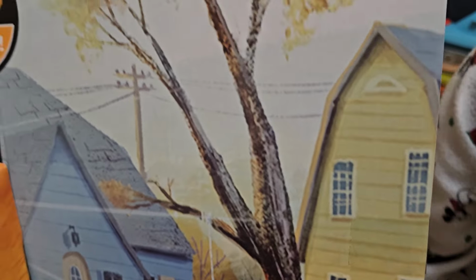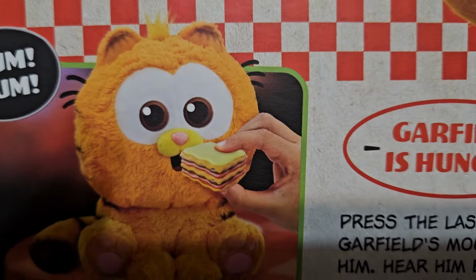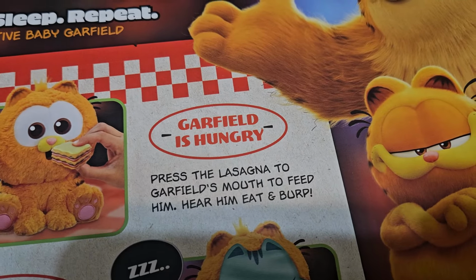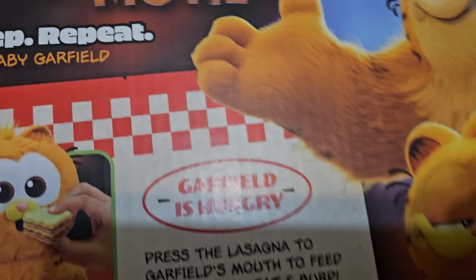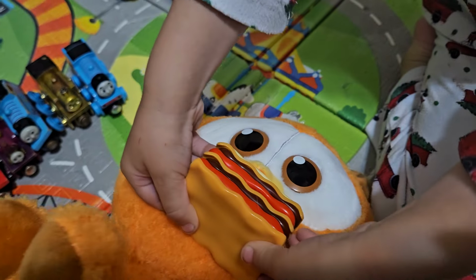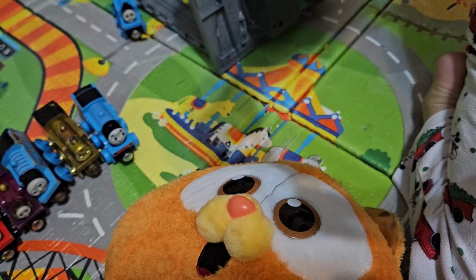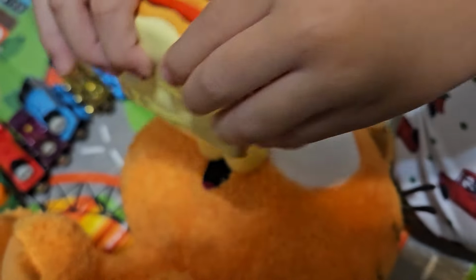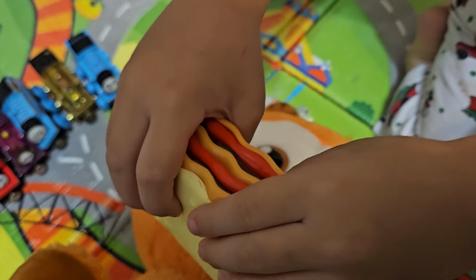I see some instructions in there, and it looks like his house. A little garden gnome in the background. So cute. All right, it looks like we can feed our Garfield. It says, press the lasagna to Garfield's mouth to feed him. Hear him eat and burp. All right, let's try that. Okay, we're gonna try to give him his lasagna. Ooh, I heard a purr. He must like it. He said, I'm hungry. Nom, nom, nom. I need lasagna.